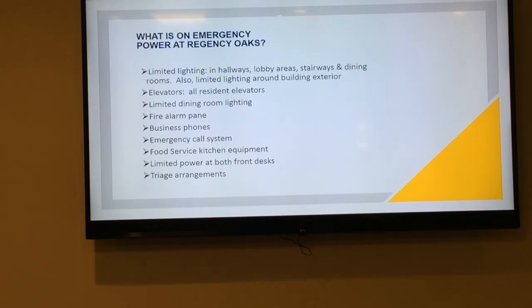But I can get 10 people at a time in there. I can't get 456 people in there. So take that into consideration as you make your decision.